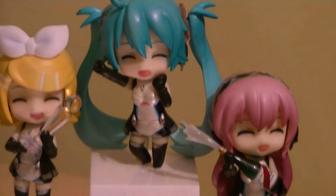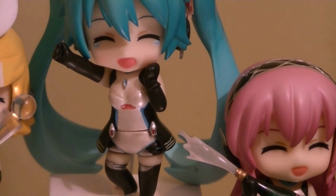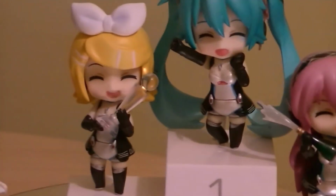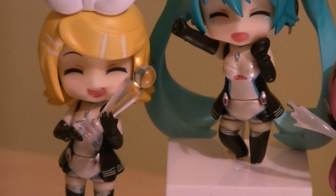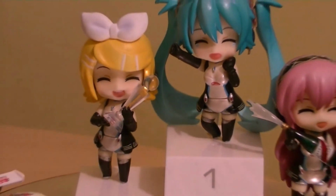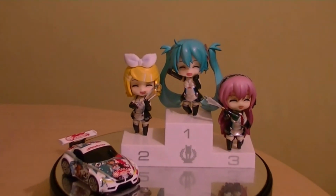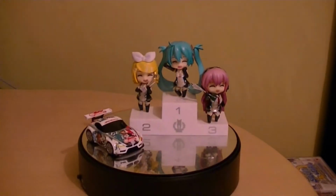Zoom out there. Very beautiful details on there as well. Even on Miku as well. So, really beautiful details on their outfit. Also, I don't know if you can see here with the trophy, it does actually say Goodsmile on it, which is really nice. Zoom out. There we go.